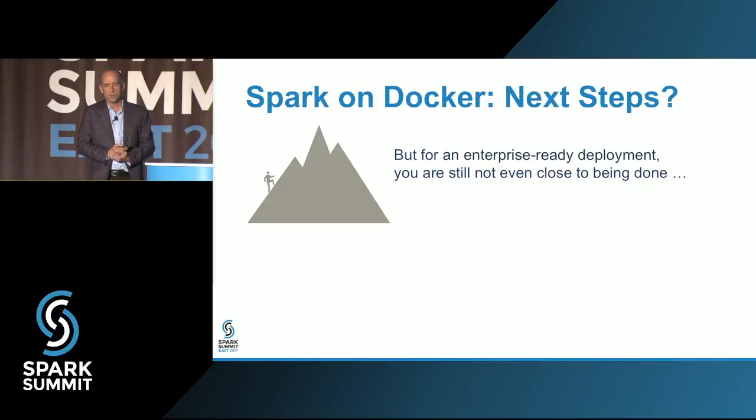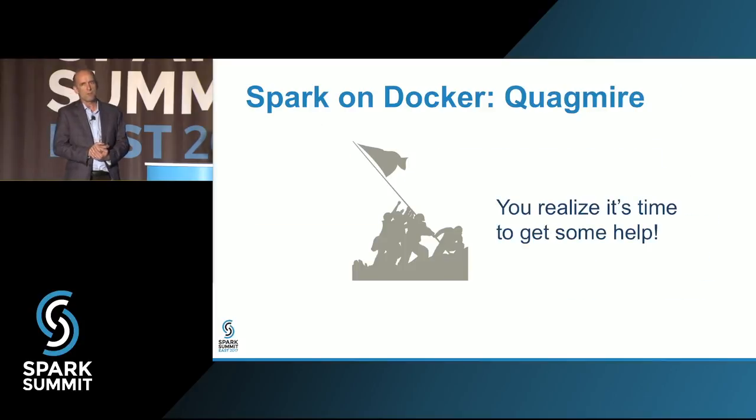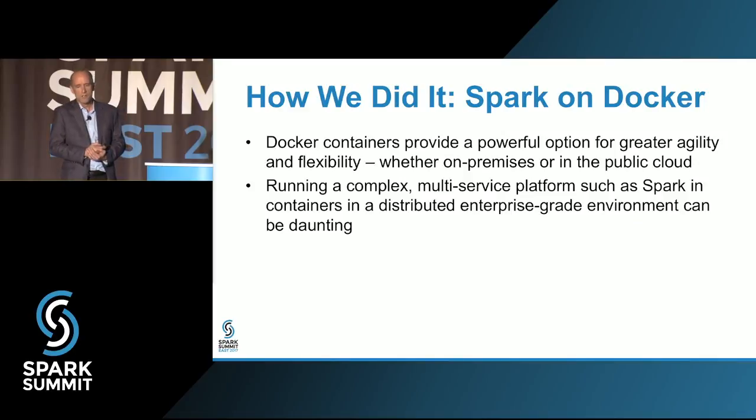And then that's when the real challenges come in, because that's when the security guys and the backup guys and the lawyers come into the enterprise and say, well, what about backup and recovery of data? What about true security? What about multi-host, multi-container upgrades and patches? These are all the things which really differentiate the POC science project, do-it-yourself implementation of an infrastructure from something like BlueData, which is an enterprise quality solution. And at that time, we see people wave the white flag and either come to BlueData or to some other company that helps them Dockerize their Spark clusters. So that's kind of the difficulties involved.